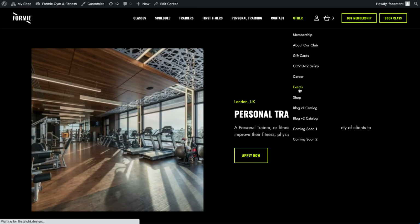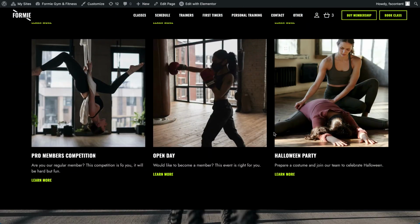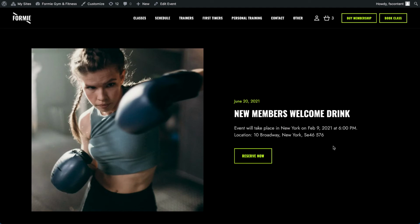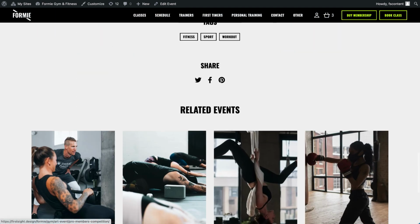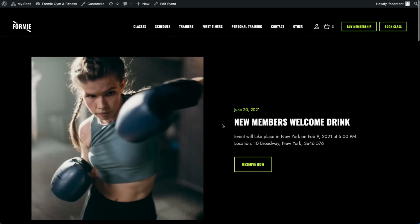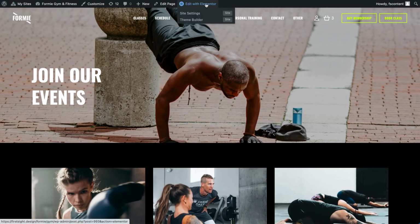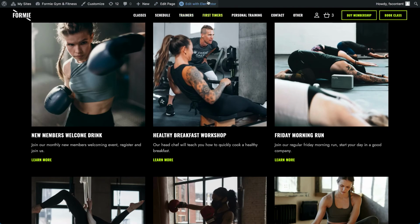Let's go back. Then we have events. For events, we also have a catalog page, and we have a single event page. It is edited in the same way as open positions. So to edit the catalog page, go to Edit with Elementor, or to Edit Page, so to edit here section, go to Edit Page. To edit the grid, go to Edit with Elementor.